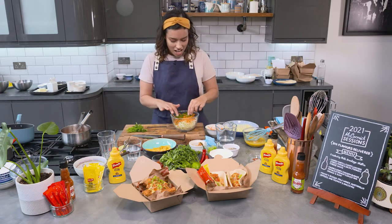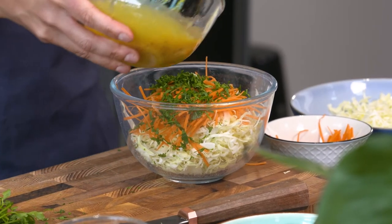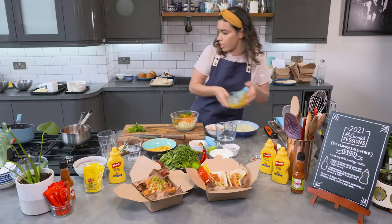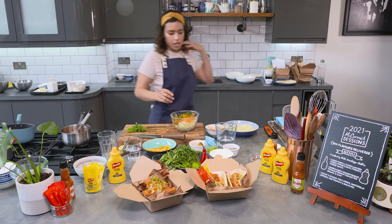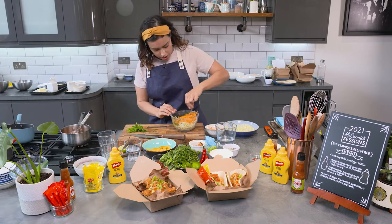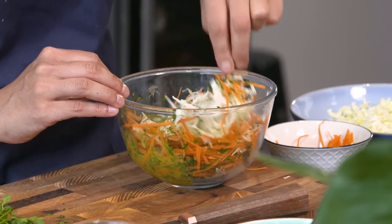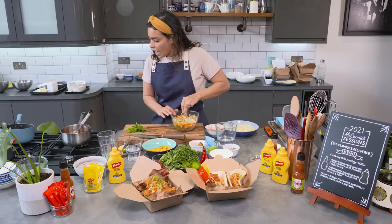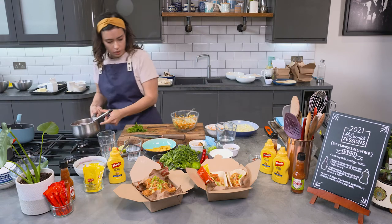Cool. I'm going to mix the dressing with the slaw, just a bit. That's going to go in there. Perfect. And I'm going to stick that there for now. And we can give that a little mix. We've got these tiny little tweezers here, and that's going to dress our slaw really nicely. You want to make sure all the veg is coated beautifully. And if you see, this honey is like, let's get a spoon.